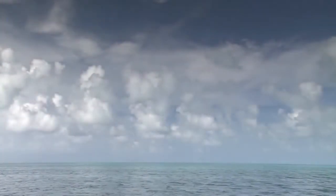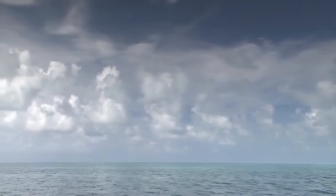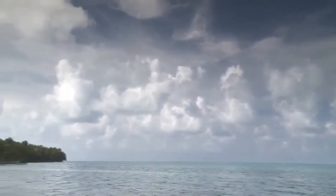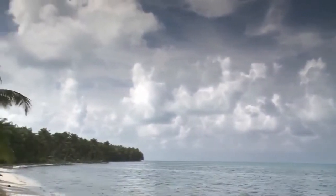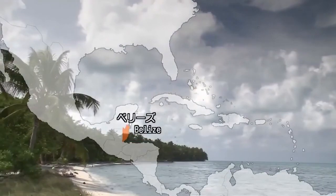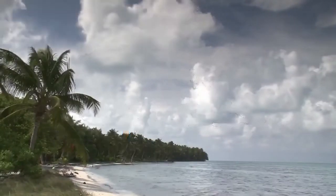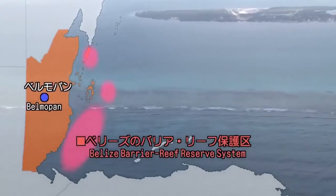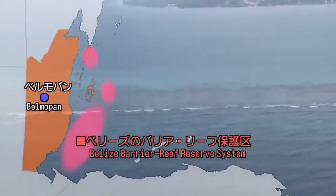The Yucatan Peninsula juts out into the sea like a great partition separating North and South America. Taking up the southeastern part of the peninsula, the country of Belize faces the beautiful, warm waters of the Caribbean Sea. Unfolding in the blue waters off the coast is the Belize Barrier Reef Reserve System, which extends for more than 260 kilometers.